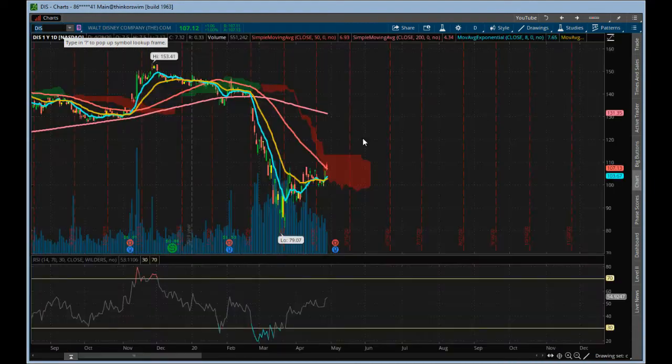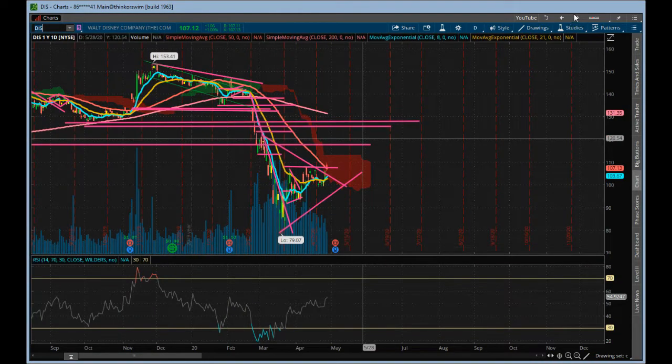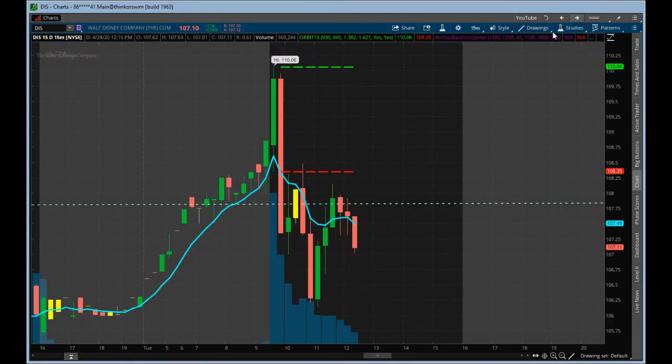Disney actually gave some nice moves this morning, so nice follow through from yesterday's green candle. Strong at the open, right? Was the first one to really push out there today, and then got to be careful here, right? So came back down really fast. That's why we keep stops up and keep an eye on the rest of the market too.